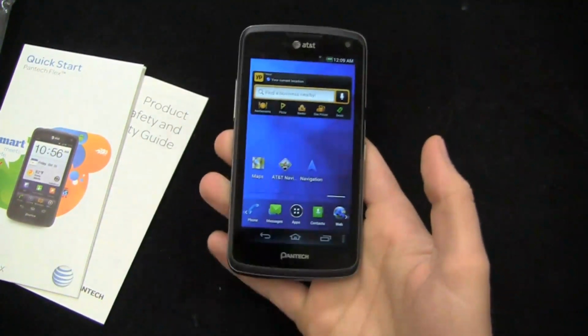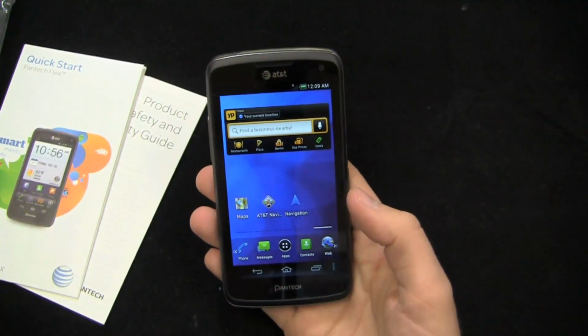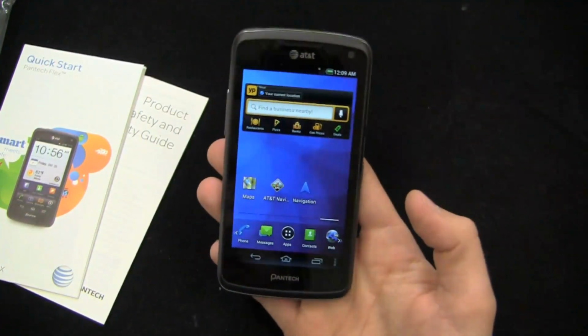I'd love to hear your thoughts on devices like this and devices like the Galaxy Stellar. Do they have their place in the market? Or are they kind of outdated? Let me know.